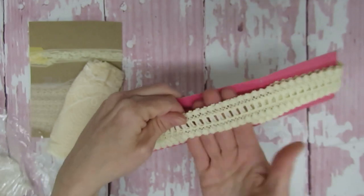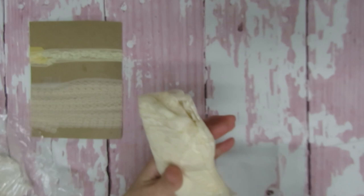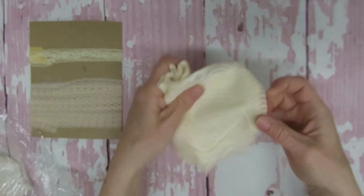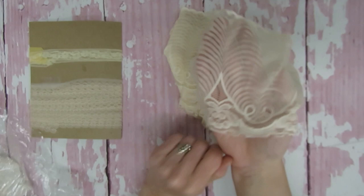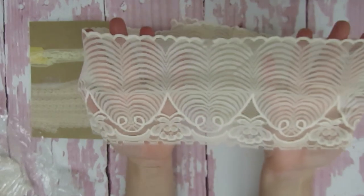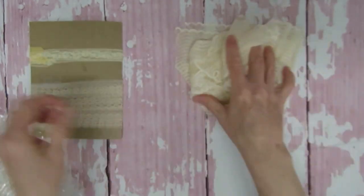And another pretty insertion lace. This one has that elastic type lace. It's older, but not quite as old as some of the other ones that I'm showing you guys. Kind of a pretty little pattern on that one. But again, this one has some elasticity to it.